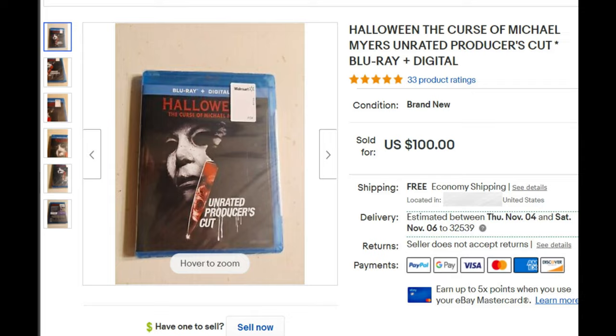This one was Halloween Curse of Michael Myers Unrated Producer's Cut, and I sold it for $100. I believe it's out of print now, and a lot of people have been looking, with the new movie Halloween Kills out, for anything Michael Myers and Halloween. And this is one of the rare ones. Like I said, I wish I had picked up a bunch of these copies, but I'm happy with what I sold it for. Went for $100. I believe I made at least $90 profit off of this.